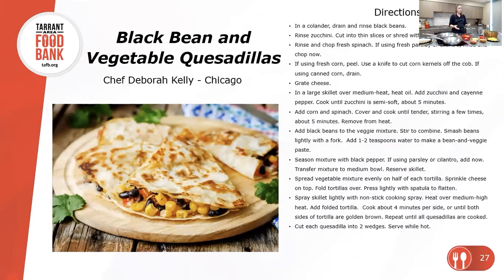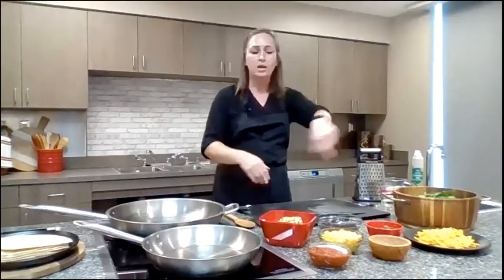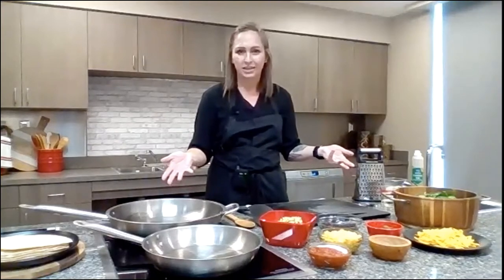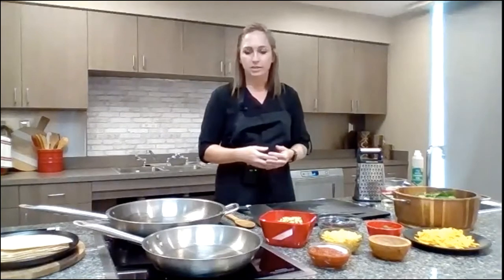All right, so let's jump into our recipe. We'll bring you back into the kitchen here, and I'll walk you through the steps of this recipe. Okay, so I've got all of my ingredients prepped here so that you don't have to watch me cut a bunch of things up, but I will talk about each ingredient as we add it to our recipe.